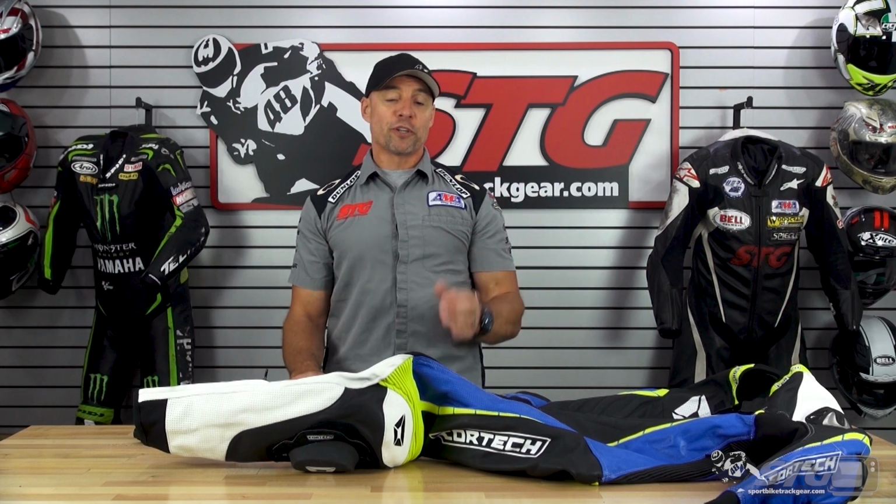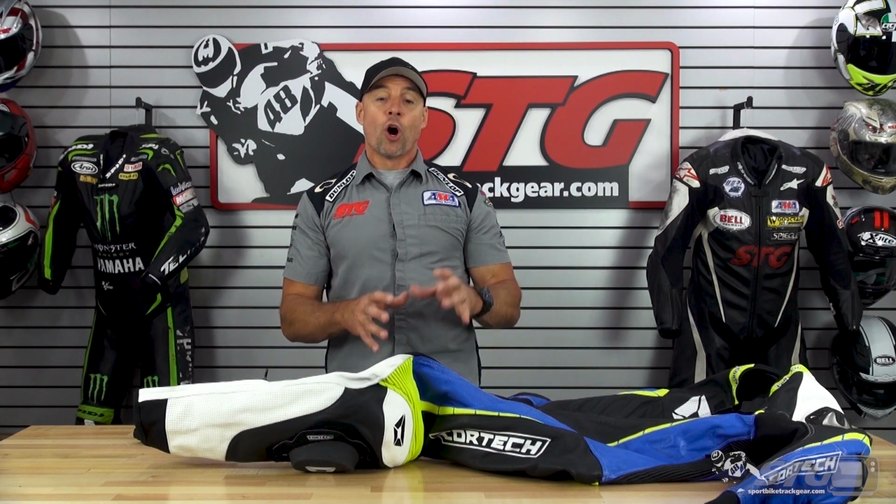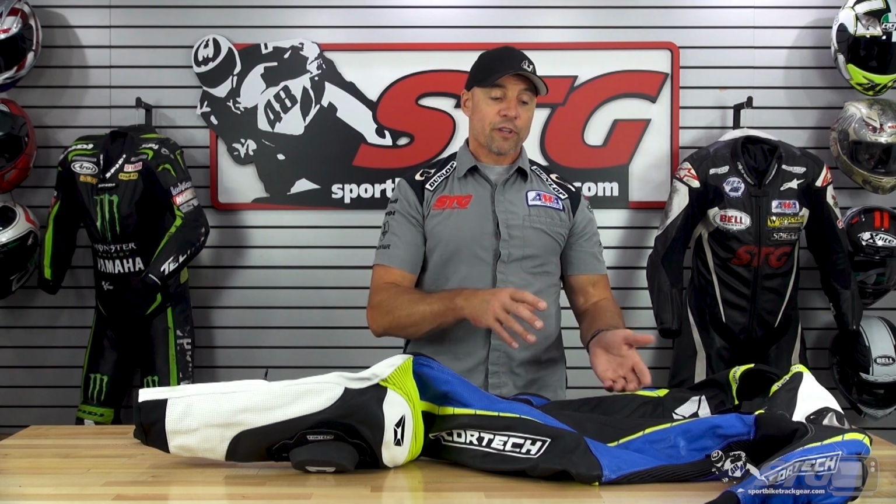It sells at a really affordable price point. I like the overall quality of it. I like the addition of the KNOX armor. I think for Cortech, this is a real evolution of their previous version of the adrenaline suit.